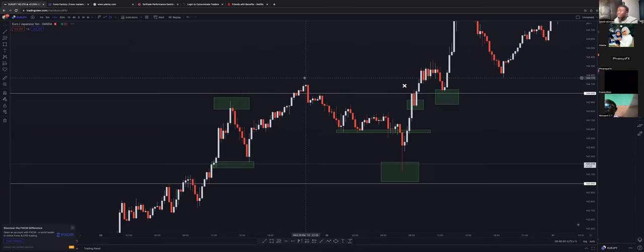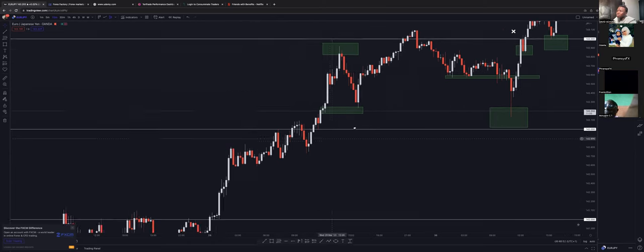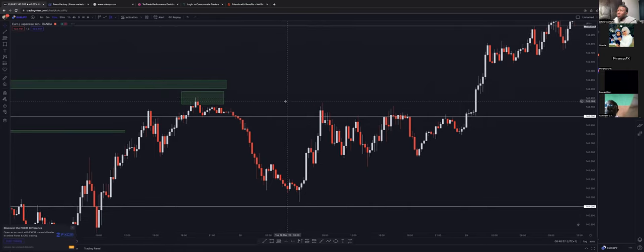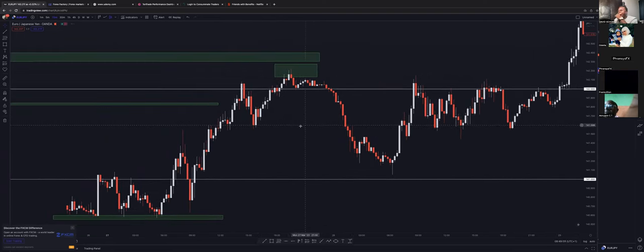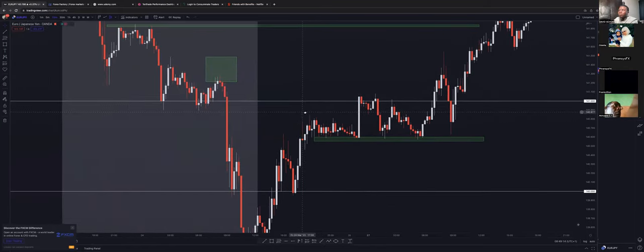Same with the three black crows. Exactly the same, but the inverse of it. And it's more common in a downtrend. It's very, very common in a downtrend. Let me look for an example.